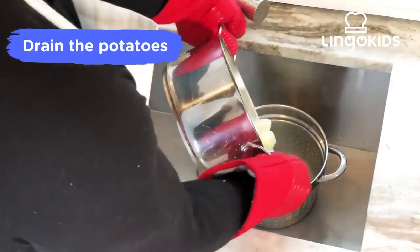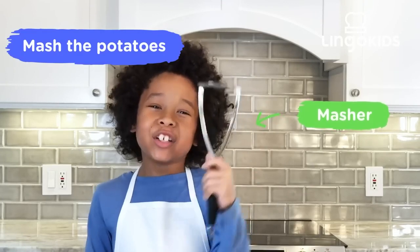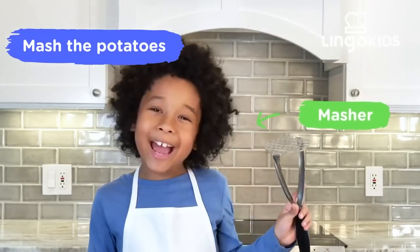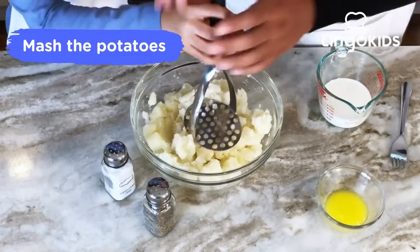We've got to drain them. Bye-bye, water. Now we mash the potatoes. This is a masher. It's fun because you press it in the potatoes and then the potatoes get all mashed. You can also use a fork to mash potatoes. This takes muscles.